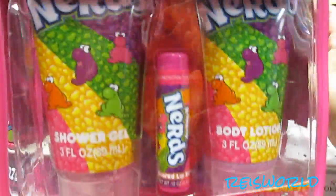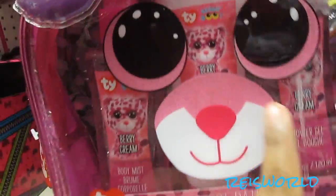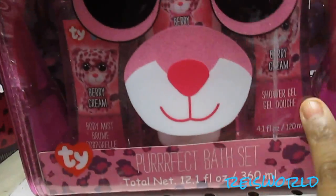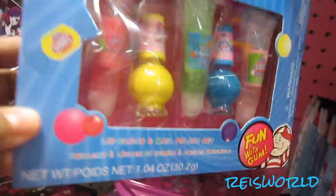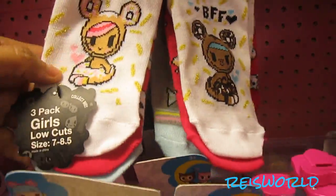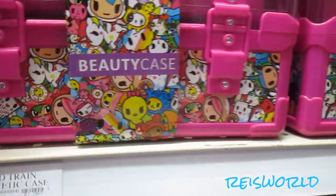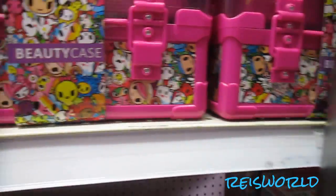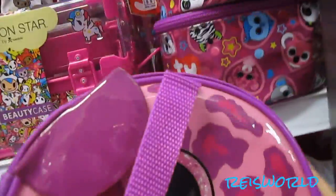And there's a Nerds one. Here's the Beanie Boo kits. They also have the monkey. That's pretty cute. They're cute. You could probably use one of these as a crayon. Pencil and crown holder for school. So you get like the body wash, lotion and gel, and then you can use this for like pencils. Here's some Pokey Dokey. Here's a beauty case. Bubble Double. Some more Neon Socks. Star packs. Socks. Neon Star. They have some Pokey Dokey plushies. Here's the owl. Neon Star beauty case. And see. And the rest are gonna be socks.